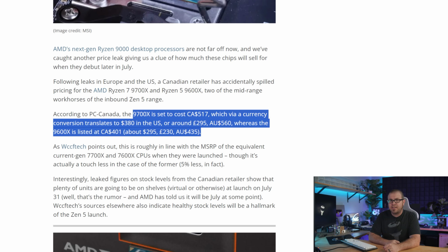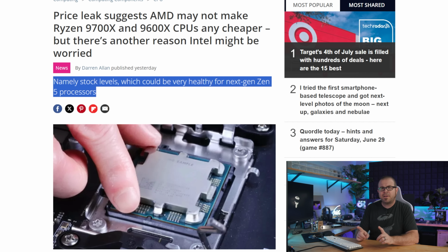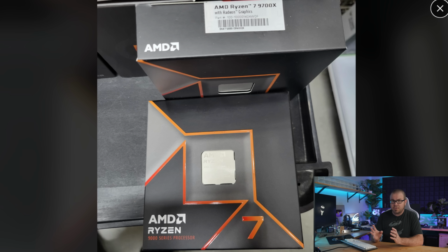For now, it's looking like the prices are probably going to be about the same as the 7000 series. PC Canada, a store in Canada that sells PCs, listed the 9700X for about $380 and the 9600X for $295. TechRadar claims there will be plenty of stock as well, and units have started to arrive at stores, as long as this picture, shared by Redditor Electrical Employer 22 on the PCMR subreddit, isn't AI generated or something.